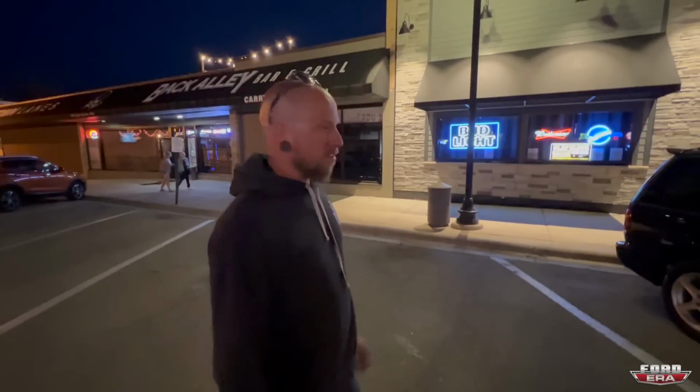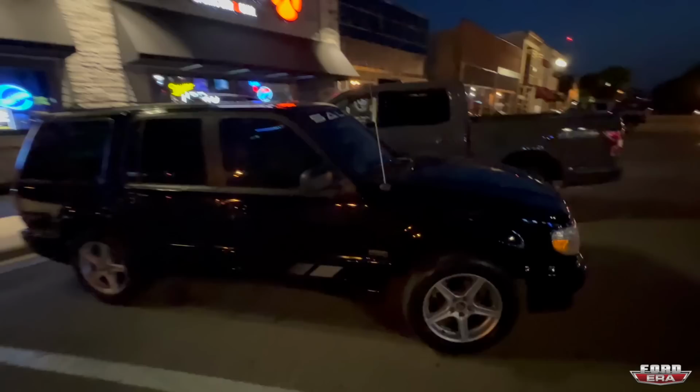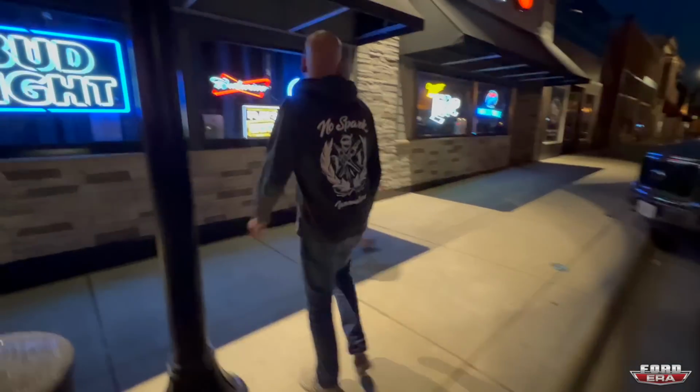There's no creaks, squeaks, nothing like that. Could definitely use a tune-up. But besides that, it runs really well. I was honestly surprised how good it was. She's crispy. It's all locked up. Oh yeah, it's a rough neighborhood. Yeah, it looks like it.